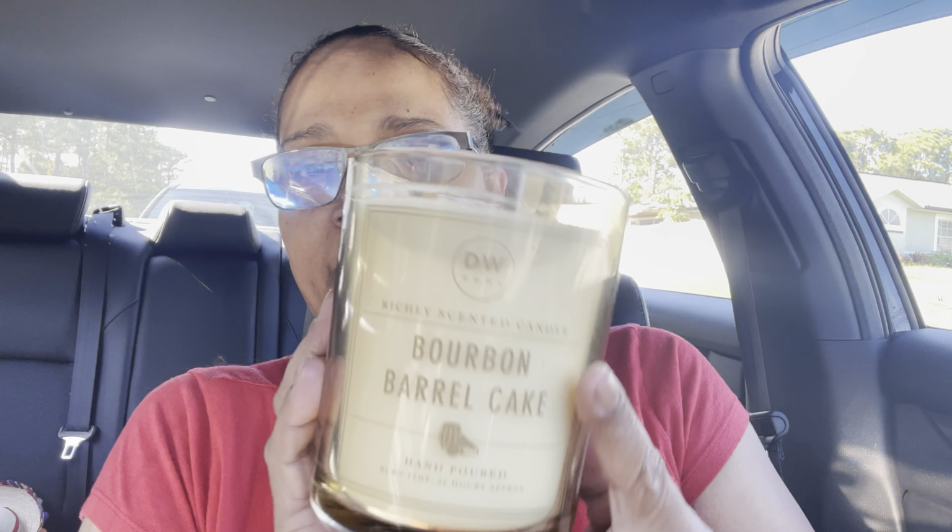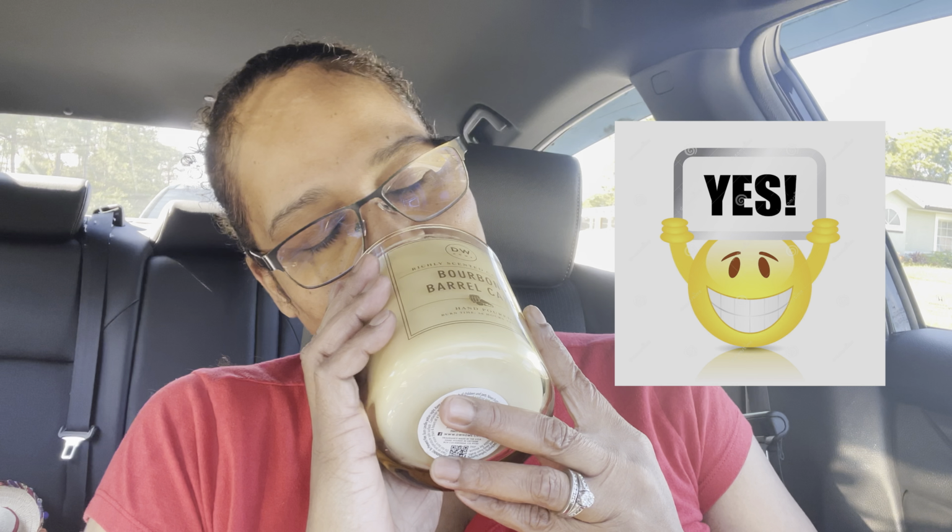The next one I have, I got this from Marshalls for $9.99. It's a DW Home. It's the Bourbon Barrel Cake. This is good. Yes, I smell the bourbon. I would eat this. As Mama Shay would say, I would eat this. Yes, this is a repurchase. It's a beautiful scent. I love it.